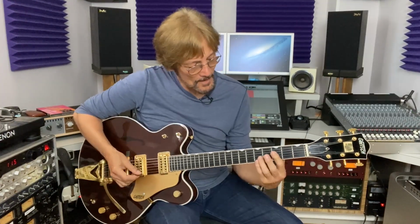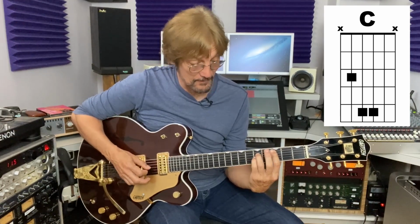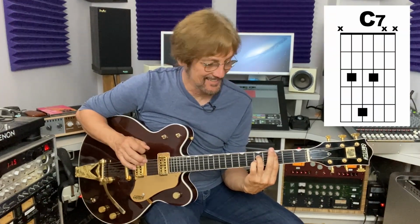which is kind of like playing root, fifth, root, like a power chord, and then picking up the pinky to get to the, like cha-cha-cha. I always think of that when I think of George playing those kinds of parts.